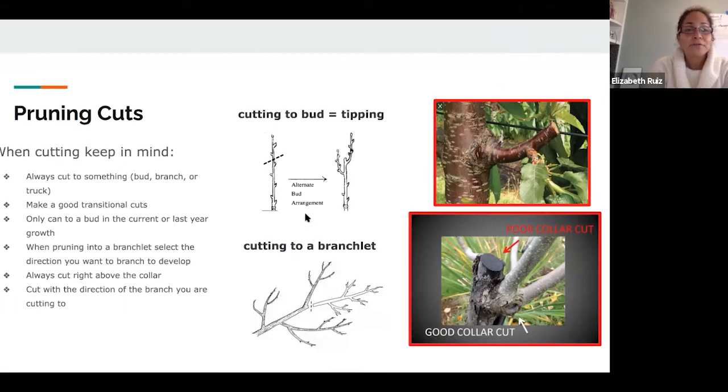So remember, trees react. It's not that they feel, but they do react. It's action, reaction. I cut a lot, I'm going to have a lot of growth. So we want to have those transitional cuts. That is why having the size relationship helps me to know how much I can cut.